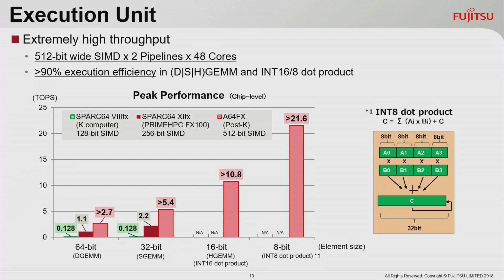Here is the execution unit. This chip has extremely high throughput on execution. This bar diagram shows the teraops peak performance of the executions. The green bar shows the performance of the K computer. The dark red bar shows the previous SPARC64 XIfx, the previous Fujitsu HPC processor. And the light red bar shows the performance of the A64FX.